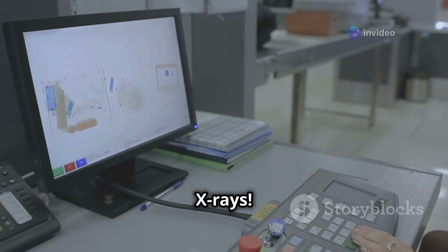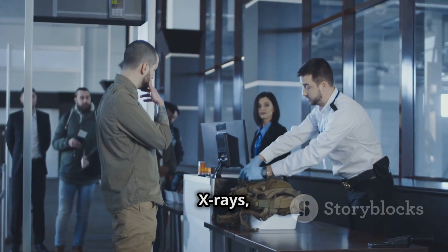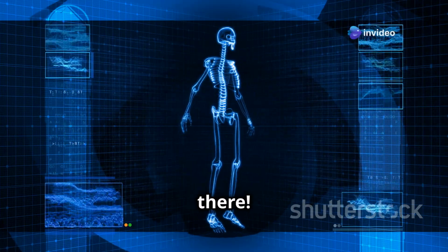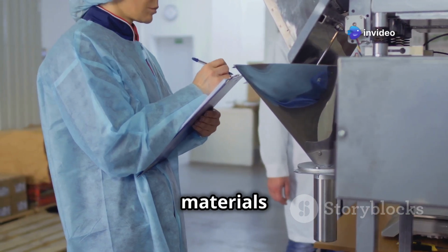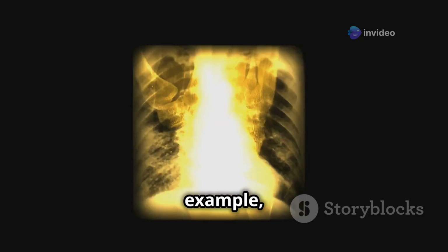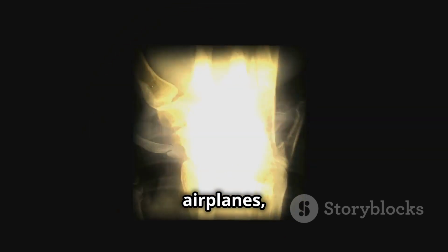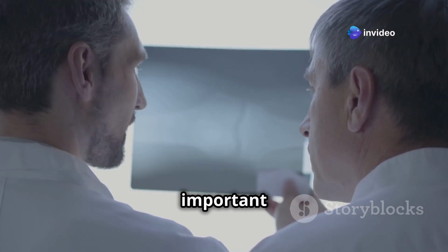You guessed it, X-rays. These security X-rays use a lower dose of radiation than medical X-rays, so they're safe for scanning personal belongings. But it doesn't stop there. X-rays are used in various industries to inspect the integrity of materials and structures. For example, manufacturers use X-rays to check for cracks or defects in welds, ensuring that bridges, airplanes, and other critical structures are safe and sound. Talk about an important job.